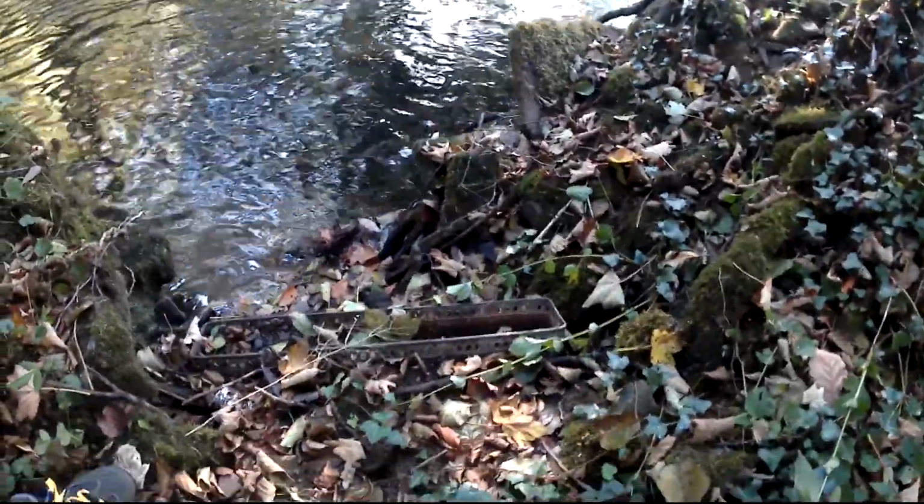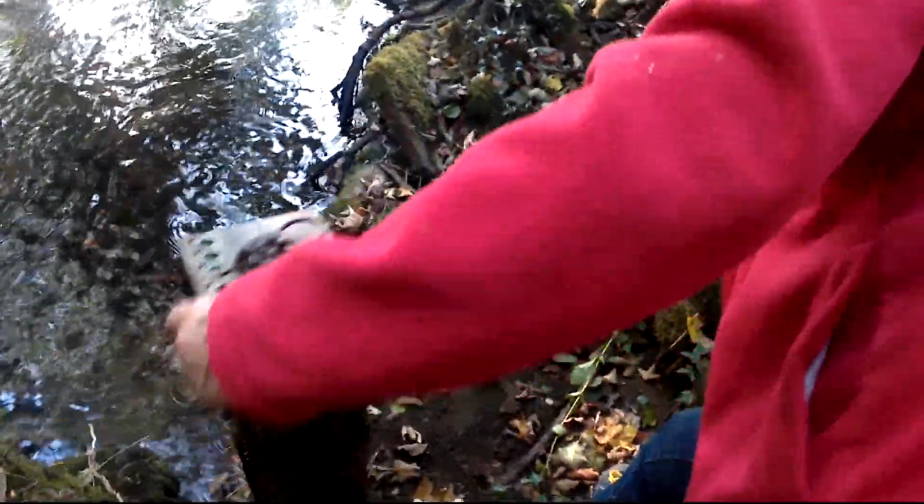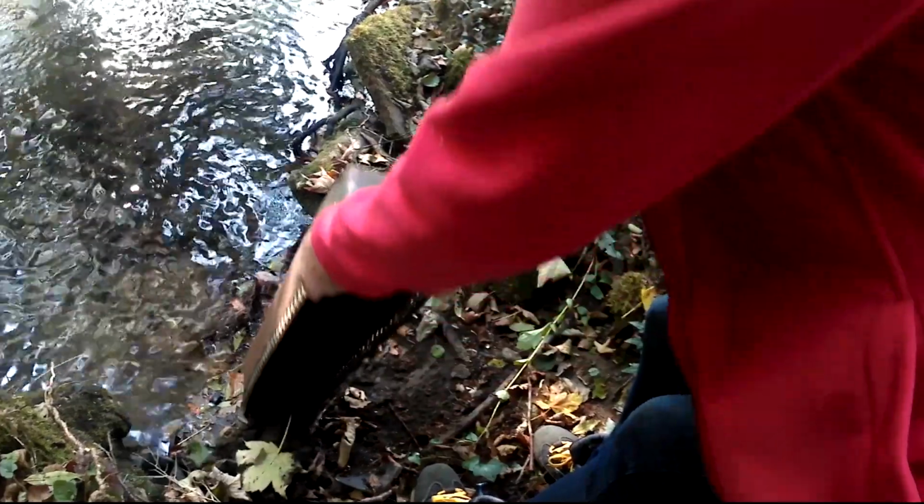Right, here we are now underneath the bridge that I was just on, and look what we found. Right, let's see if we can get it out and if it's in one piece. Do you want to have the camera now, or do you want to drag it out? I'll have a go dragging it out first. Go on then, dear. Look at that. Hey, that's a cracker. Got a foot missing.